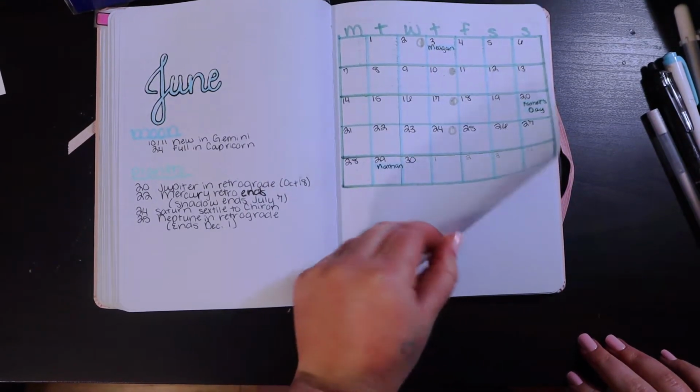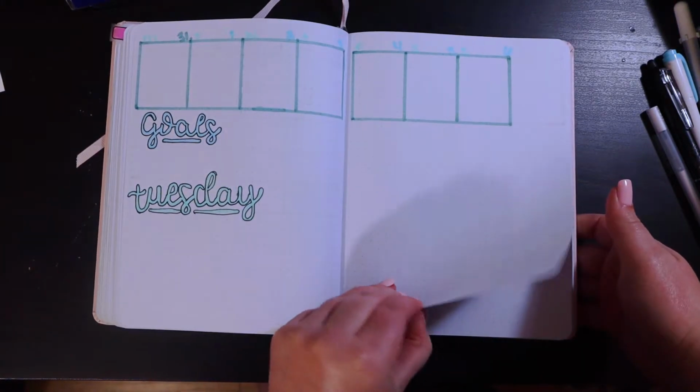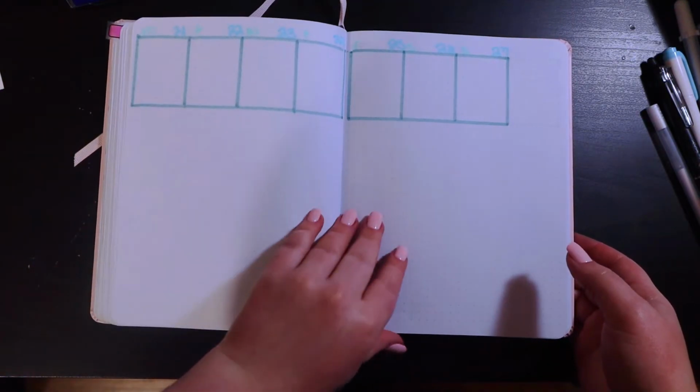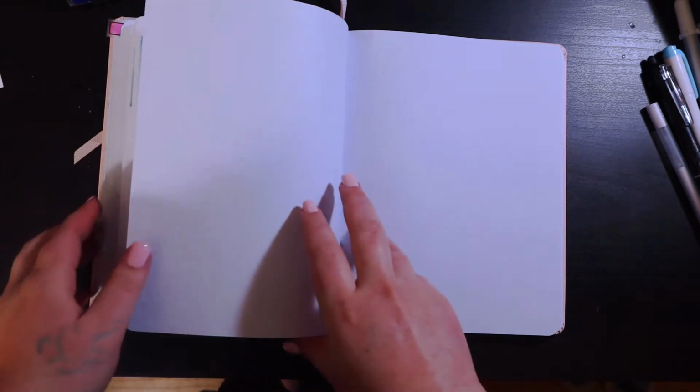So here is my very simple setup for the month of June. You can see I've got a monthly calendar. I have some of the dates that I wanted to look forward to. I've got a weekly spread set up for all of the weeks of this month, and we're gonna move on into my Notion.